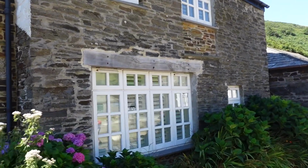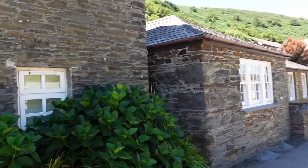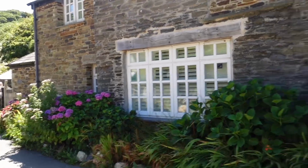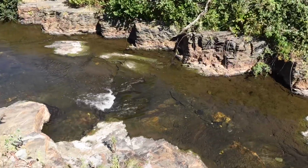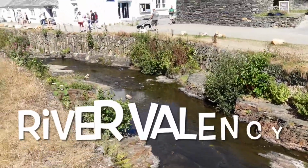Awesome cottage. Look at that lovely wood lintel there above that window. That's amazing. I think I could live in there. That'll be quite nice. Lovely little view of that river, and again I will find out the name of that river in a sec.